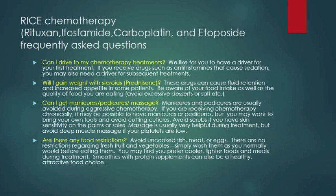Now let's review frequently asked questions with regard to RICE chemotherapy. Can I drive to my chemotherapy treatments? We like you to have a driver for your first treatment. If you receive drugs such as antihistamines that cause sedation, you may also need a driver for subsequent treatments. Will I gain weight with steroids such as prednisone?